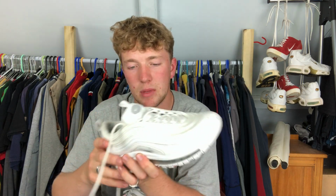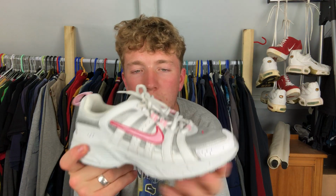Not too sure what I'll put them up for. At least 40, maybe all the way up to like 80, 90. I might give them a bit of a scrub before I put them on, but easy money there. And then I picked these ones up at the second car boot.